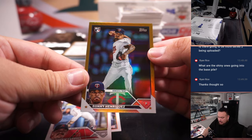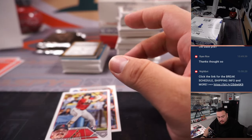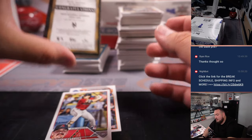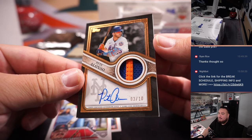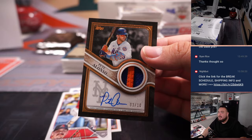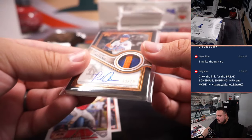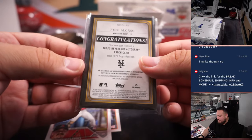You got a little Ronnie Henriquez, which we'll sleeve that up just because it's a rookie. And whoa, look how thick this medallion is. Oh, it's actually, no, it's a patch autograph. How about Pete Alonso? 3 out of 10. I was thinking that was a medallion for a second. And that's an on-card Pete Alonso, too. 3 out of 10. Not a sticker. That looks on-card. Very nice right there for the Mets.